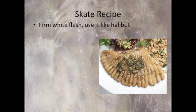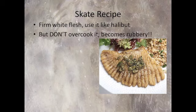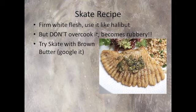So I promised you guys some skate recipes. If you haven't really cooked skates yet, they have a firm white flesh, just like halibut. The biggest thing is do not overcook it. Because they're already kind of firm, it becomes rubbery when you cook it for too long. So that's the one thing that you don't want to do.